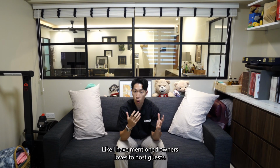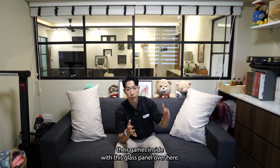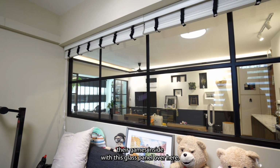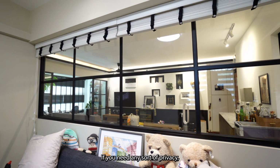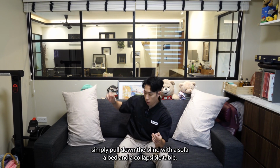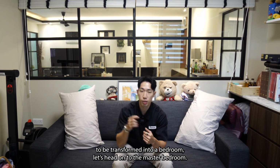And like I've mentioned, owners love to host guests, and when the guests are here, they will have their dining outside, their games inside. With this glass panel over here, you wouldn't feel very disconnected from your friends. If you need any sort of privacy, simply pull down the blind. With a sofa bed and a collapsible table, this room is ready to be transformed into a bedroom. Let's head on to the master bedroom.